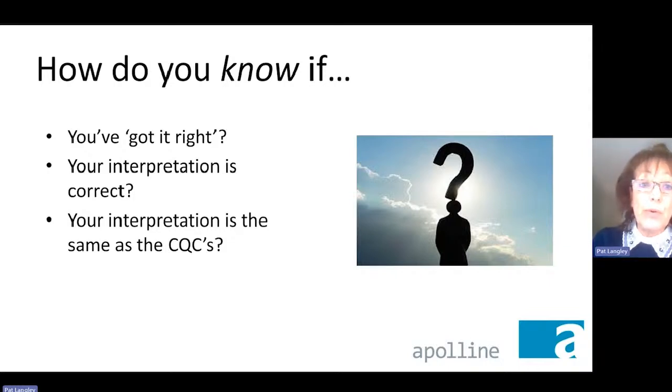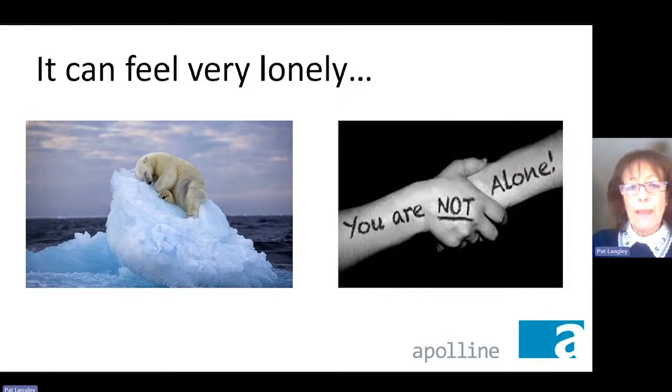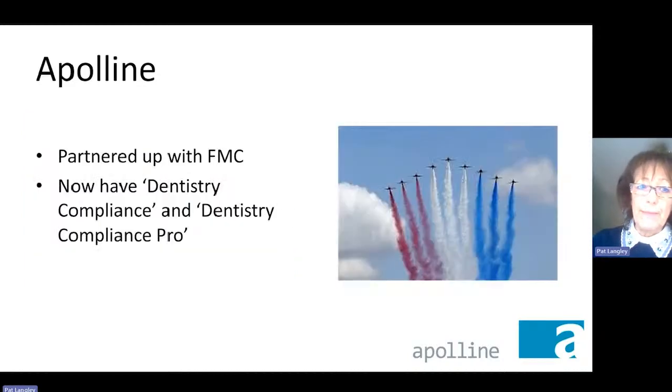So how do you know if you've got those things right? Well, I think it can feel very lonely out there. You can feel that you're the last polar bear adrift on the last iceberg, and this little chap is fast asleep. Lovely, lovely picture. But my message to you is that you're not alone. There is a wealth of help and support out there.